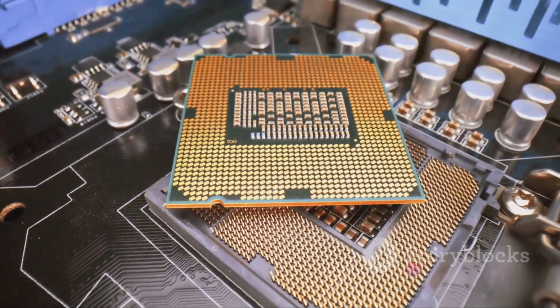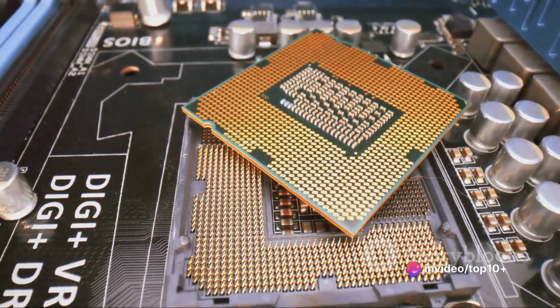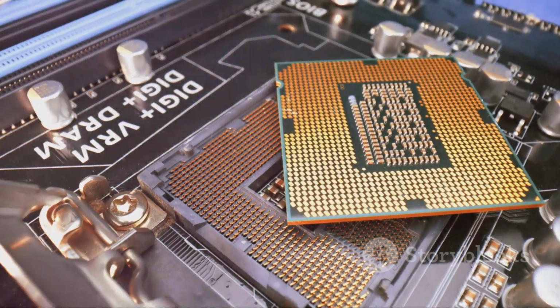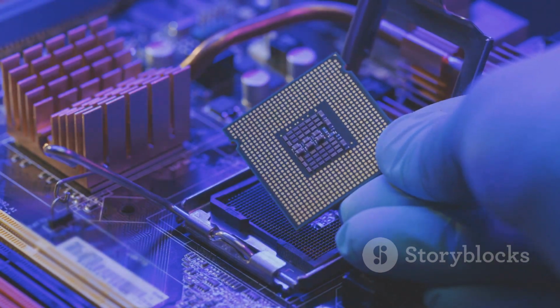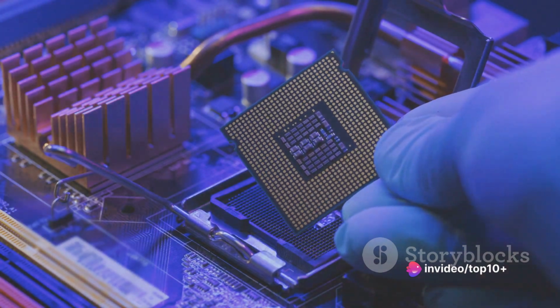The speed and efficiency of a computer depend largely on the performance of its CPU. The faster the CPU can process information, the quicker the computer can respond. That's why when you're buying a computer, one of the key specs to look at is the CPU speed. It's measured in gigahertz, and a higher number means a faster CPU.